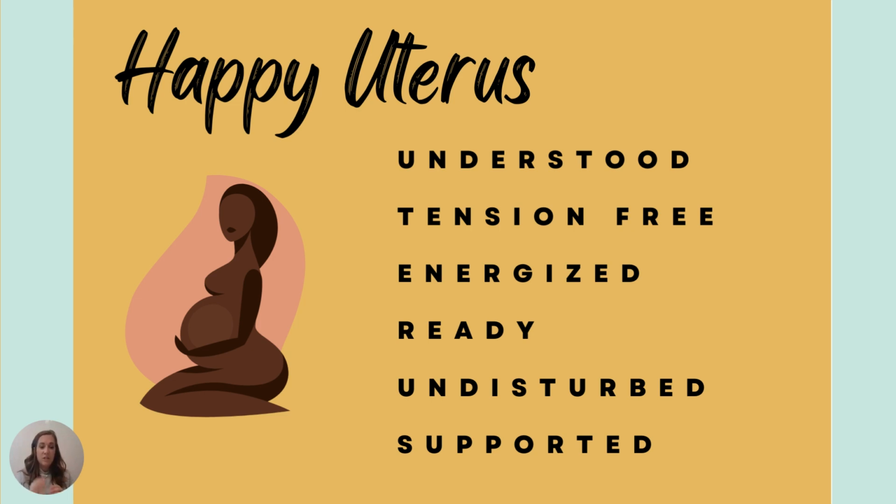So the first element is the U, and it stands for understood. It's an important element in preparing for your birth. You want to feel on the same page with your provider and your birth team and feel understood by them. You also want to know that your provider has an understanding of the birth process. And I'm sure you're thinking, well, of course they do. They're an expert. They're an OBGYN, a midwife, etc. But do they have an understanding of the type of birth that you're wanting?